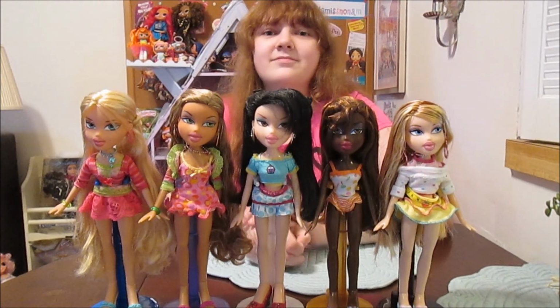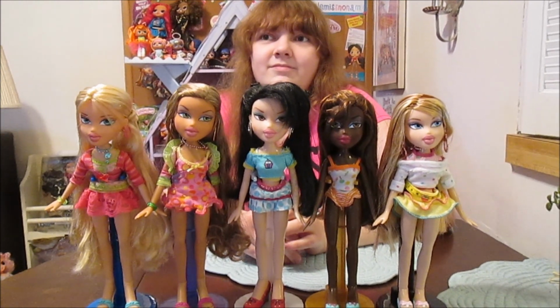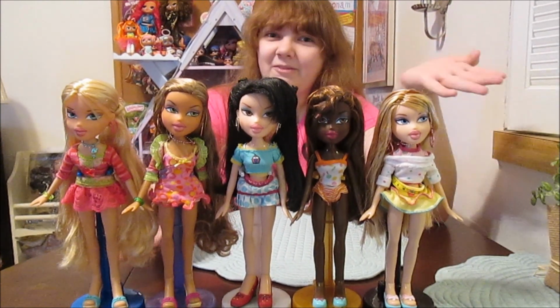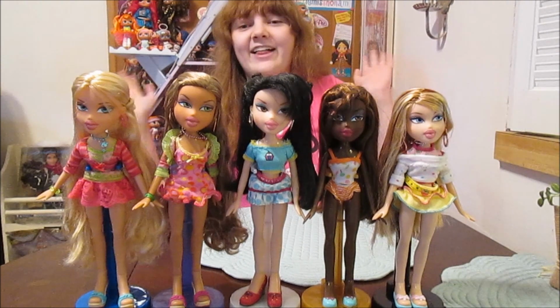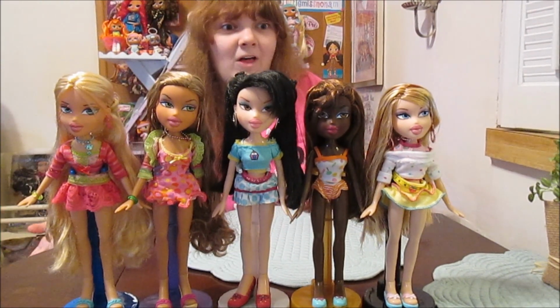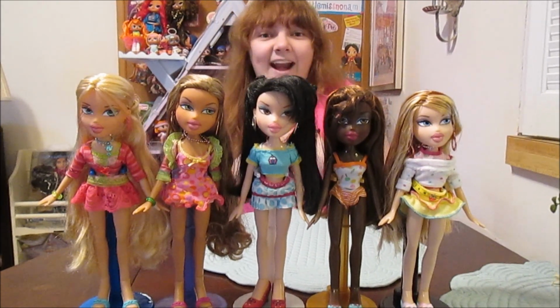We did a Sweet Dreamz already, which was a Walmart exclusive line that came after this, but this is the original Sweet Dreamz pajama party. Oh my gosh, I love this line so much. I've got the whole line, which is amazing. I never thought I would.